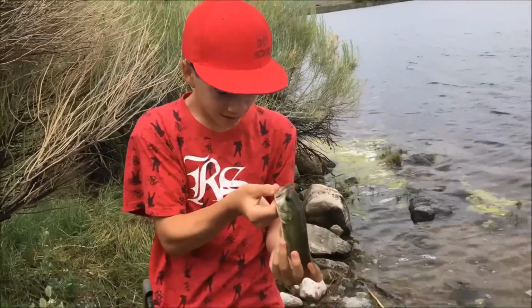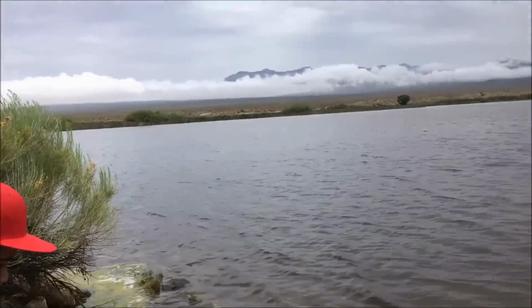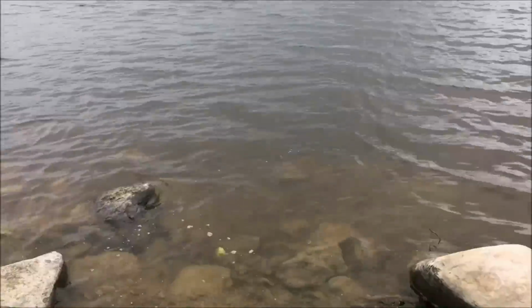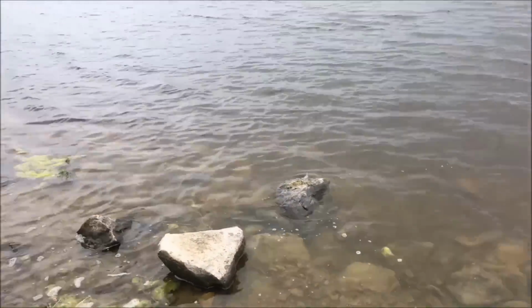Early morning top water. Yep. Cloud coverage. There he goes. Perfect day for top water. Let's see if we can get some more.